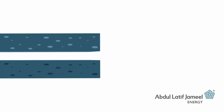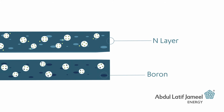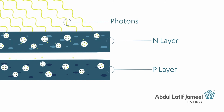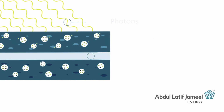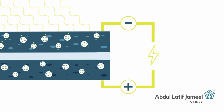One layer is doped with phosphorus, creating an excess of free electrons, a negative or N layer. The other with boron, to create a deficiency of electrons and so a positive or P layer. When the photons strike the semiconductor, excited electrons flow across the P-N boundary called the depletion layer. The free electrons in the N layer fill holes in the P layer, creating electrical current.